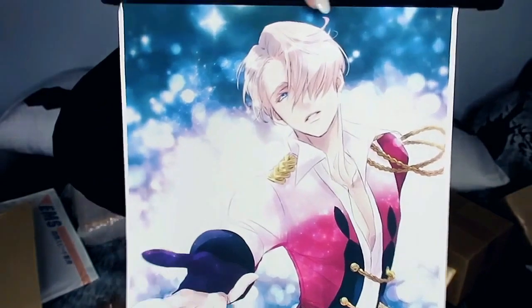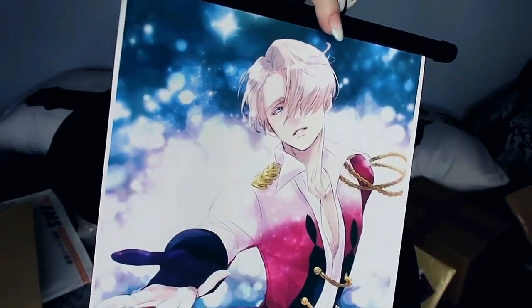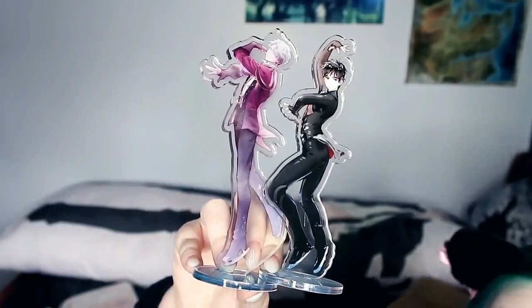which is just a little print scroll of some fan art of Victor and Yuri. And then I also got these, which are just little acrylic standee type things. And I got Victor and Yuri. There were numerous characters you could get, and you could get them in basically any of their various outfits, but I picked these two because, I don't know, I just liked these two.